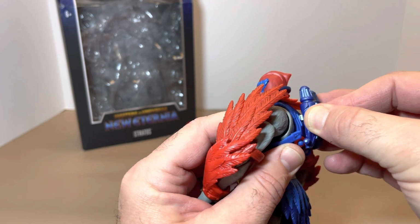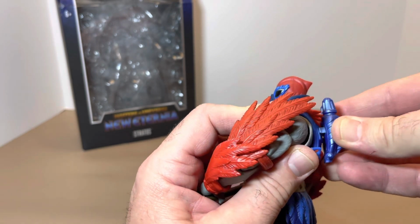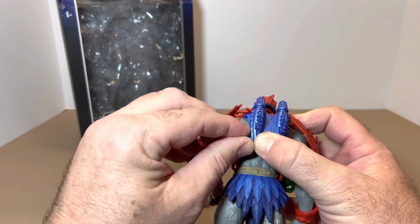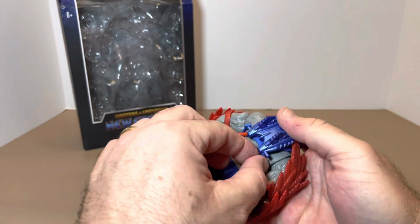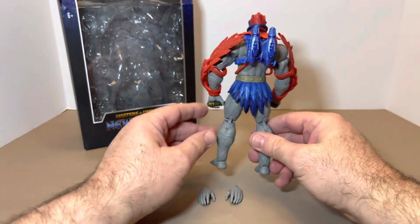And then, I don't know why those are not sliding in. So this is, there we go, kind of hard. And then I believe these blue pieces are going to connect straight onto the backpack like so. There we go. So, I don't know. You guys let me know.